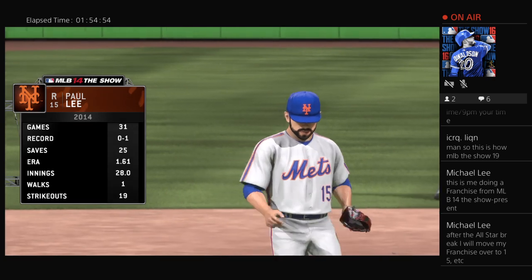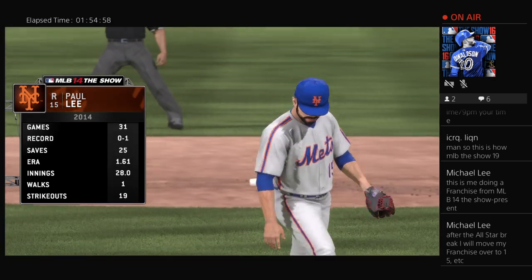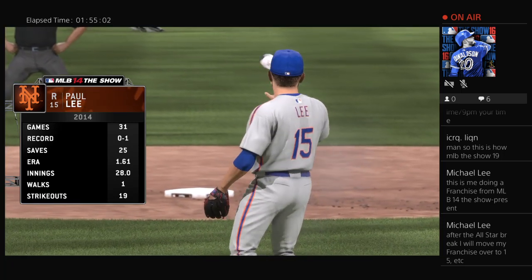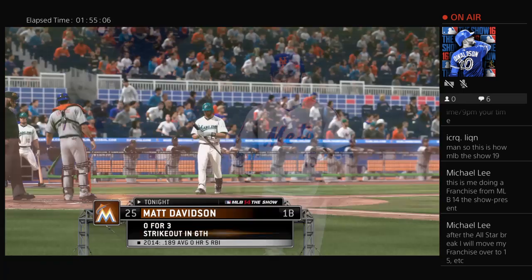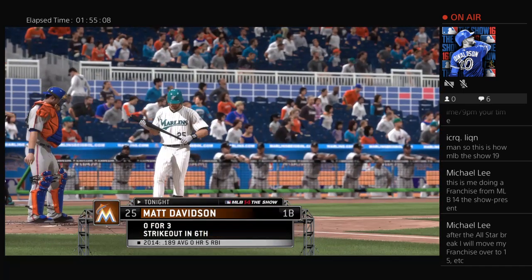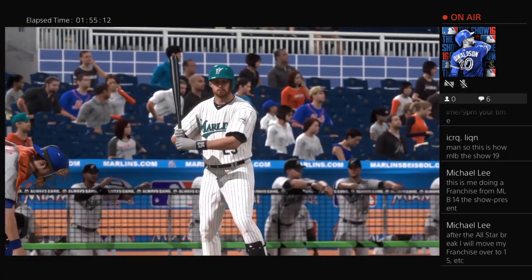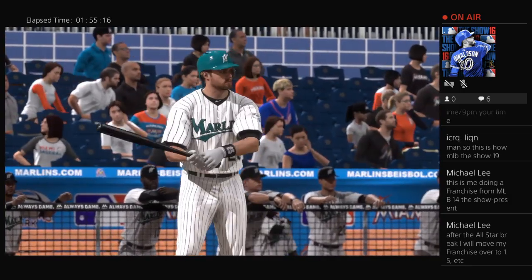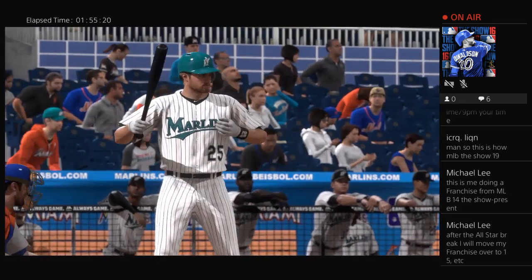Paul Lee is on now to try to close things down here in the ninth. Number 15, Paul Lee. Matt Davidson will be tasked now with leading things off in their half of the ninth as they'll try to do something to prevent being shut out. Yeah, and whatever they've done for the first 8 innings hasn't yielded a whole lot so far, so quite frankly, I'm not expecting too much.